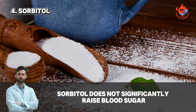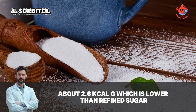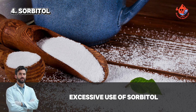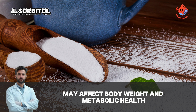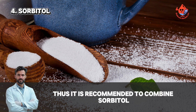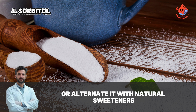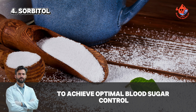Furthermore, although sorbitol does not significantly raise blood sugar, it still provides a certain amount of calories, about 2.6 kcal/g, which is lower than refined sugar but not calorie-free. Excessive use of sorbitol without controlling total calorie intake may affect body weight and metabolic health. Thus, it is recommended to combine sorbitol with other sugar alcohols or alternate it with natural sweeteners that have a low glycemic index to achieve optimal blood sugar control.